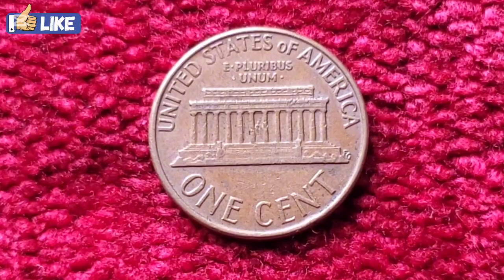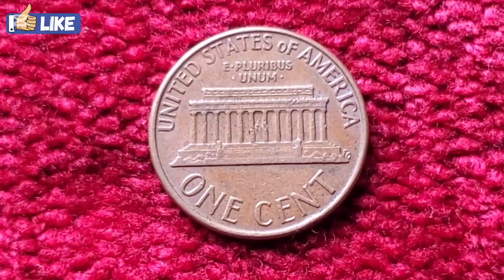Factors affecting rarity. The rarity of these varieties and errors is influenced by several factors, including the condition of the coin and the number of known examples. Coins in mint state or higher grades are rarer and more valuable than those that have been circulated extensively. Professional grading services like the Professional Coin Grading Service, PCGS, and the Numismatic Guarantee Corporation, NGC, provide a standardized way to assess a coin's condition and authenticity. Coins graded by these organizations often command higher prices due to the assurance of their quality and rarity.